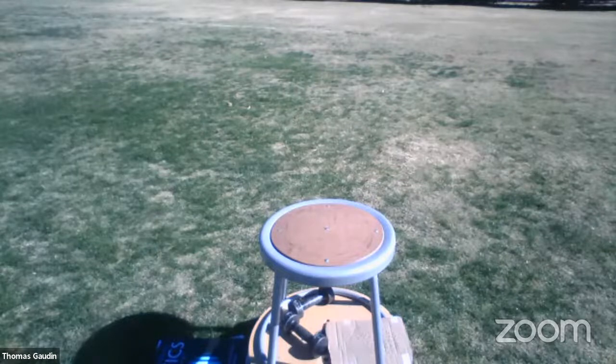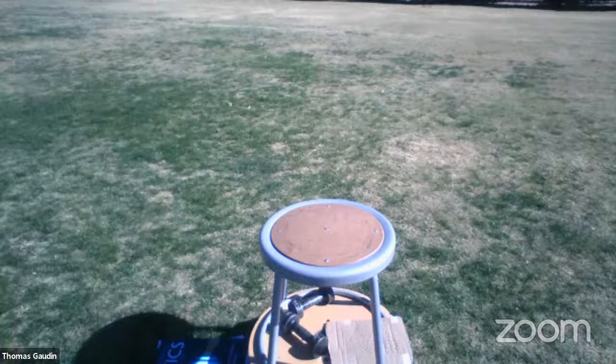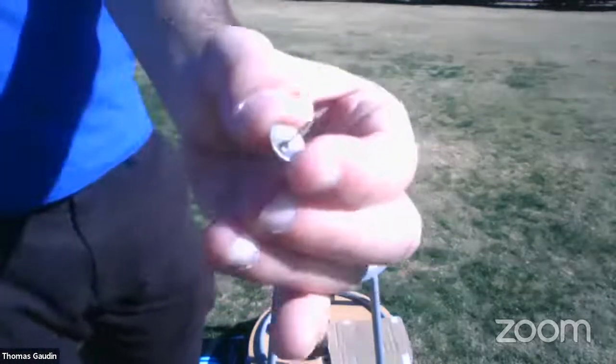So we first want to talk about defensive positioning of the BattleBots. We're going to talk a little bit about how a BattleBot can defend itself, how it can build itself to be a little bit better defensive structure. So the first thing I have here is a very simple thing. It's just one individual thumbtack.